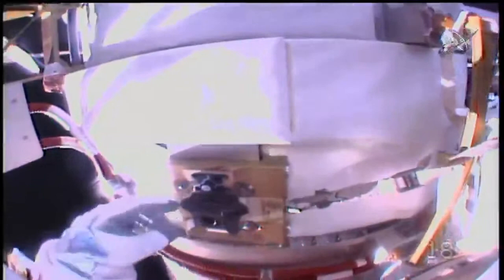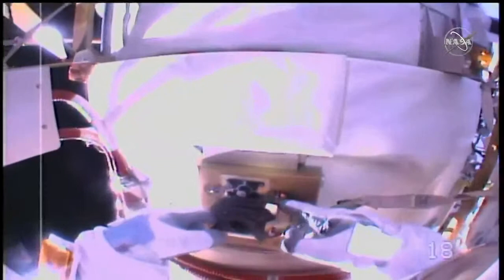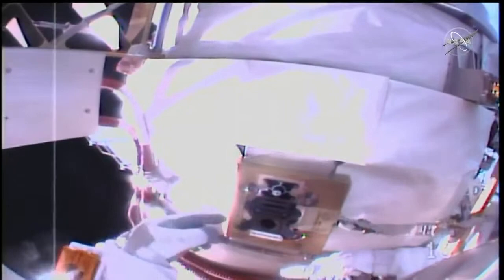So, Farmer. Yes, sir. I can't get my fingers in there to remove one. Copy that. Stand by one. It's hard to get your finger inside these. If you remember on that H fixture, bolts go down into a... Okay, I did get one. I'm working three now.